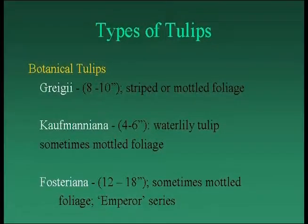The Fosterianas are probably the big tall tulips that you remember your grandmother had that keep coming back as one clump every year. They have 12 to 18 inch tall stems, very strong. And the Emperor series that have been around for years and years and years are Fosteriana tulips. Another early tulip is a species tulip, and I might have a picture of that later on, called the Tulipa tarda, which is not classified as a botanical, but it's a species tulip that blooms yellow. And it multiplies, sets seeds, and the seeds do germinate, and you get lots of little Tulipa tardas growing.